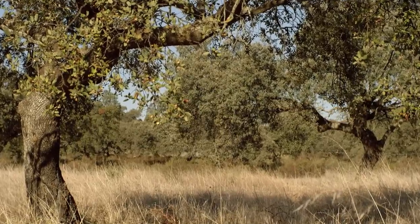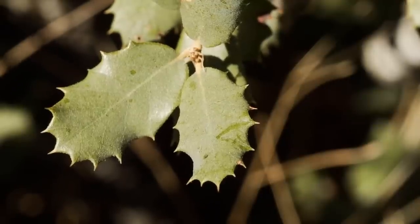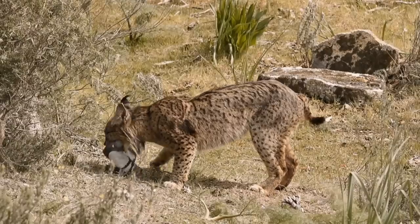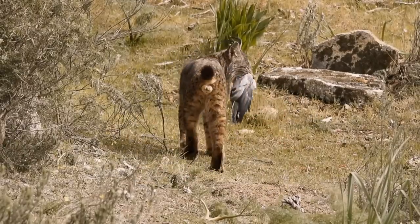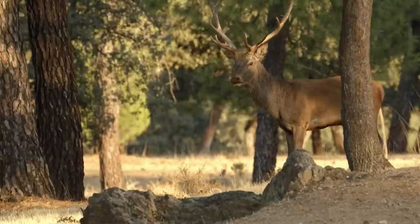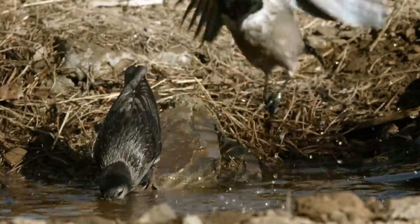Most of the trees that populate the area have thick, resistant leaves designed to preserve water during the hot summer weather. Many animal species have been forced to adapt to this semi-arid Mediterranean climate by reducing their size and altering their shape. But quite to the contrary of what you might expect, this is a biodiversity hotspot.